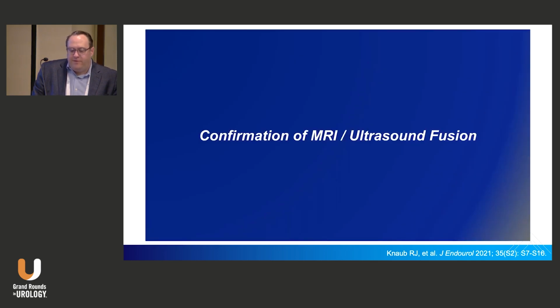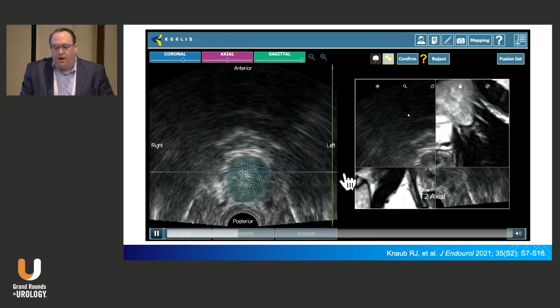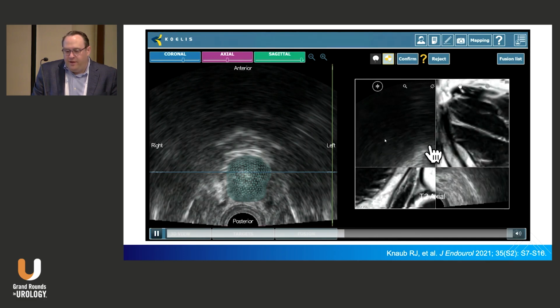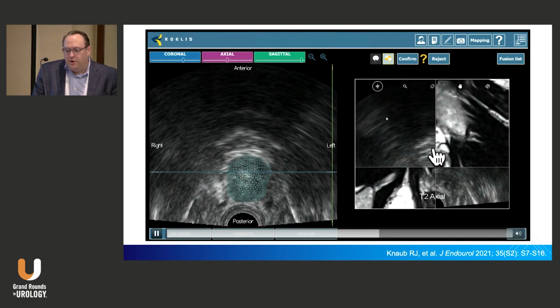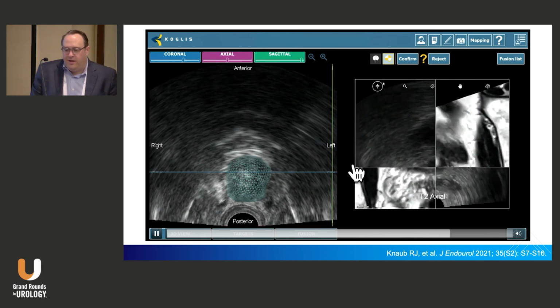So once I've made that 3D reference volume, I perform elastic registration between the ultrasound and the MRI, and we confirm that with a checkerboard view showing the ultrasound in the top left and bottom right, and the MRI in the bottom left and the upper right, and you could see that the contours of those two structures are perfectly aligned with one another, so I know I'm ready to begin.